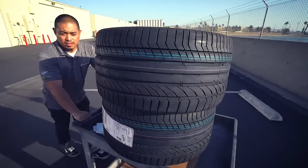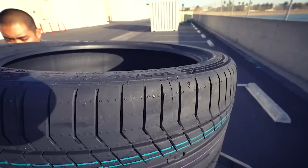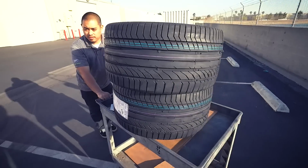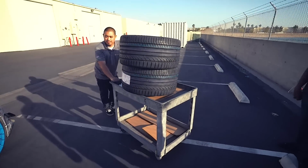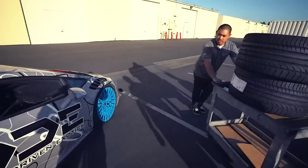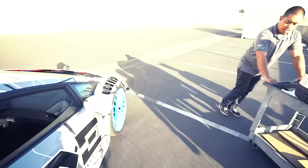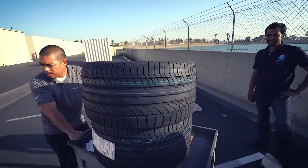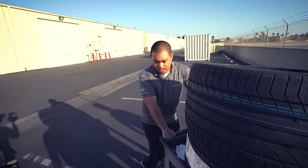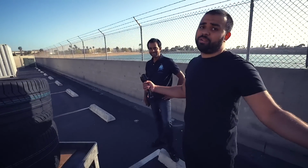There we got some fresh Continental Tire Sport Contact 6s in a 305/30/20. Now you might be wondering, Damon, where are those going? Obviously on your back wheels, but not at the moment. We gotta take them to the tire shop. So yes, they're going back in here. How do you fit two 305/30/20s into the front seat of a Huracan? Anybody know? Find out soon. That's what I'm trying to figure out.